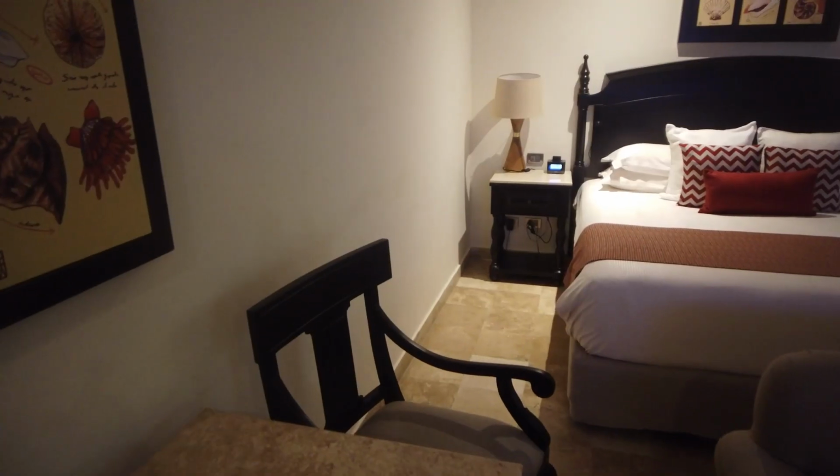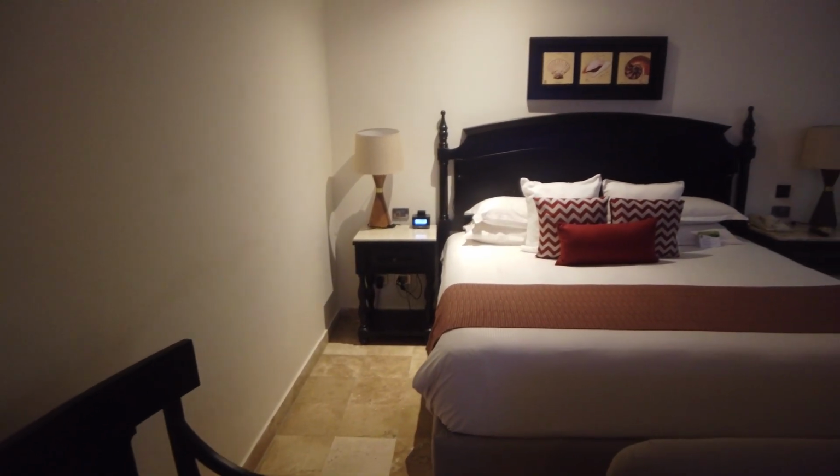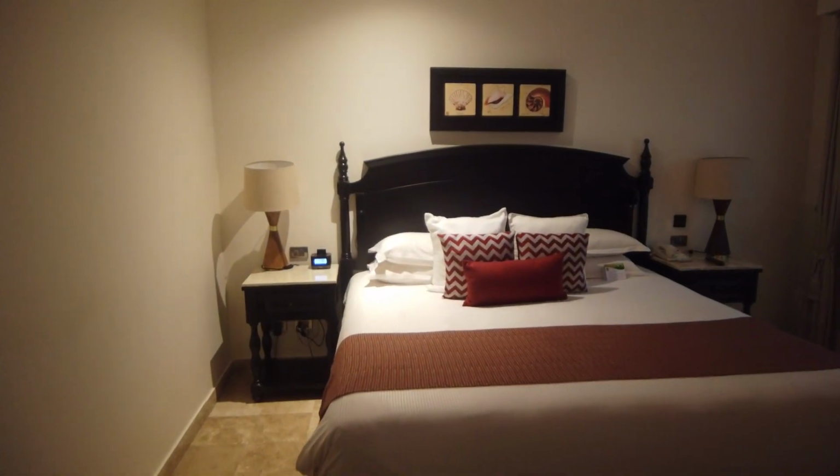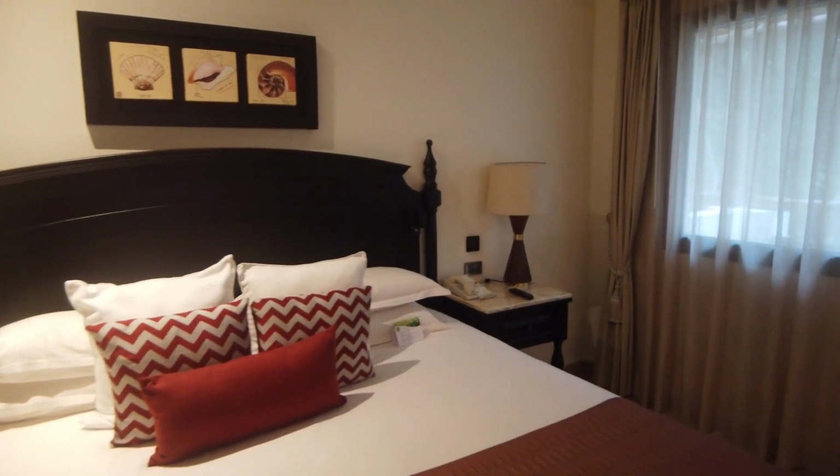Okay, so this is a deluxe junior suite here at Valentin's Imperial. And again, I've got several other people in the room with me seeing these, so I'm not doing a full room tour, but we'll show you some videos.